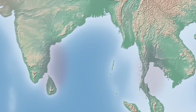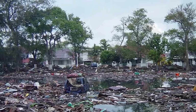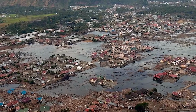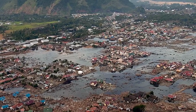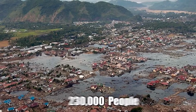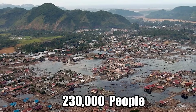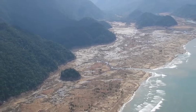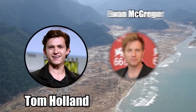The tsunamis then crashed into Thailand, India, and Sri Lanka, killing tens of thousands of people, relaxing the day after Christmas. The brutal tsunami didn't stop until it hit the coast of South Africa. Within just a few hours, 230,000 people were dead. It was the worst earthquake disaster in modern history. They even made a movie about it with Tom Holland and Ewan McGregor.